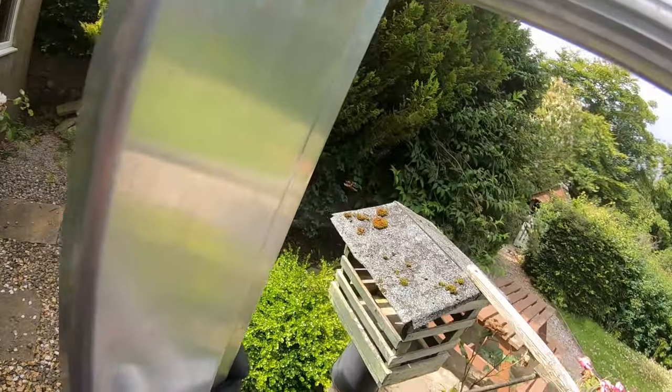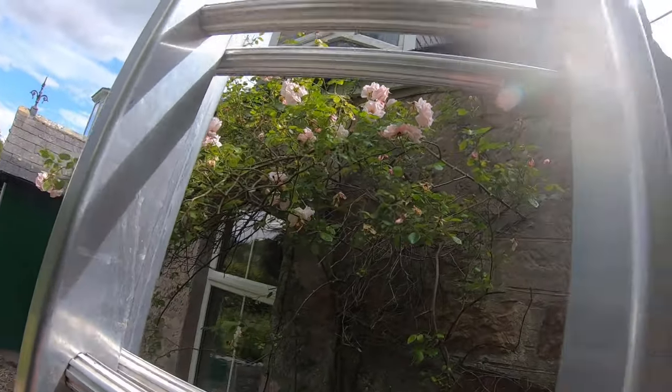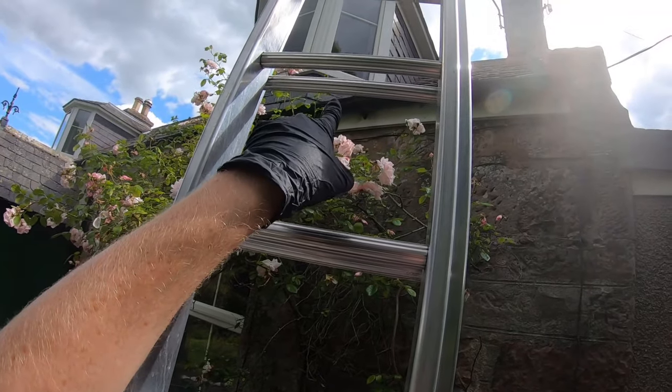Now this is only if you're moving it a little bit. So if you're, say, just moving it for a couple of feet, not too far at all. So for me, I'm literally just moving it so I can get to this window here.